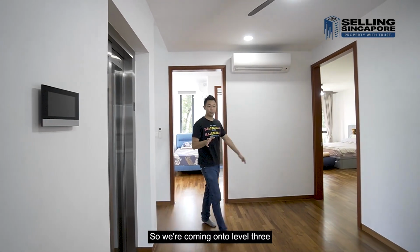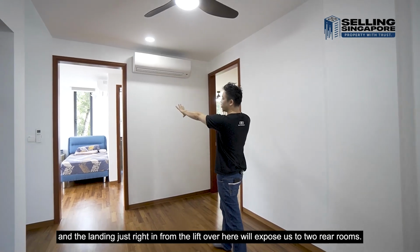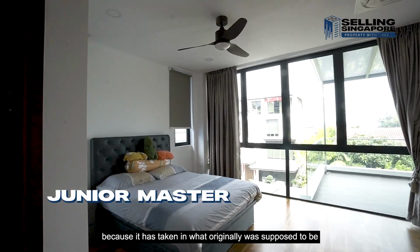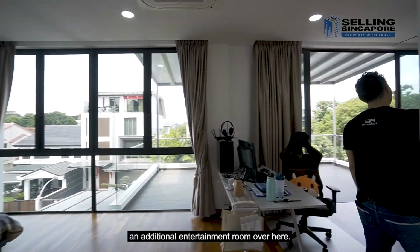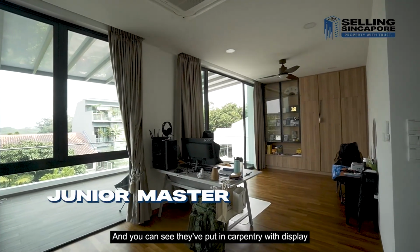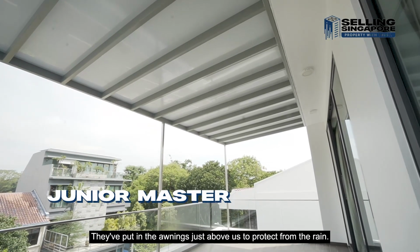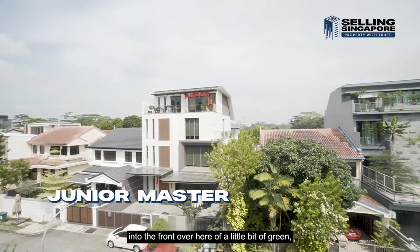So we're coming on to level 3, and the landing just right in front of the lift over here will expose us to 2 rear rooms. We're going into the one right in front, and this is something like the junior master, because it has taken in what originally was supposed to be an additional entertainment room over here, and you can see they put in carpentry with display and even extended the balcony over here. They've put in the awnings just above us to protect from the rain, and you can see you're just looking out into the front over here with a little bit of green.